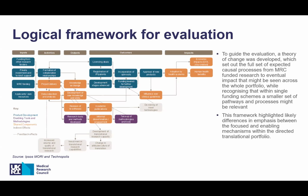It helped us design discussion guides for the many interviews we had to undertake. It also helped us, as you'll see later, in drafting what we call outcome flowcharts when we had some results from those interviews. So, as all of you who know a lot about logic models and theories of change, this is about setting out a structure to help us with the evaluation.